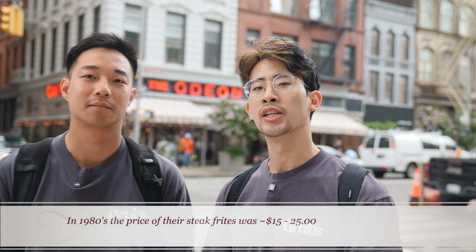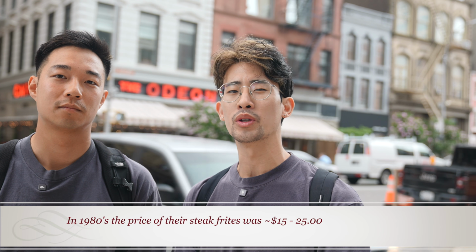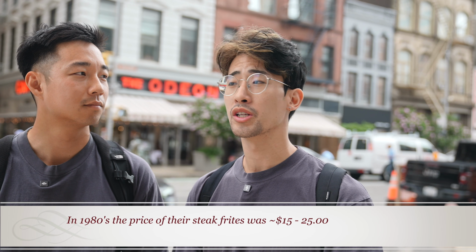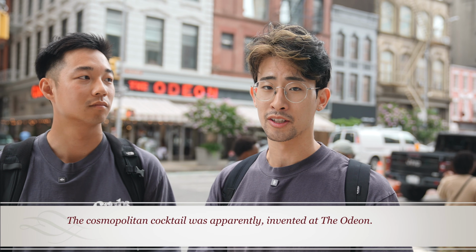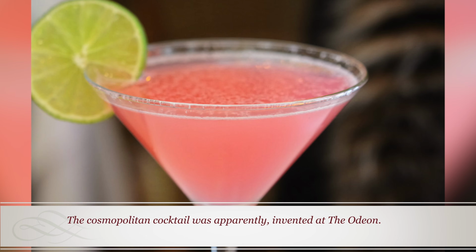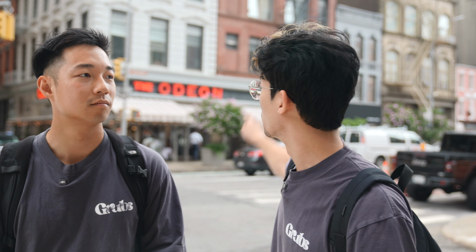Yeah, so back in the 1980s, the dish would have cost in between $15 to $25, which is kind of similar to what it is right now. Another fun fact is the Cosmopolitan cocktail, which is one of the most influential and globally acclaimed cocktails, was invented right here at the Odeon. That is pretty crazy. I wish we could have tried that. I know. We gotta head on to the next decade.